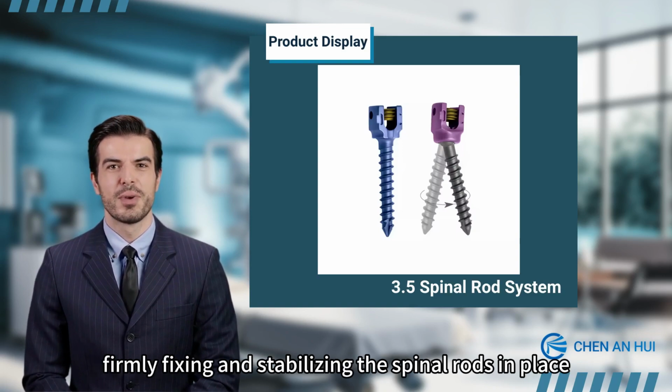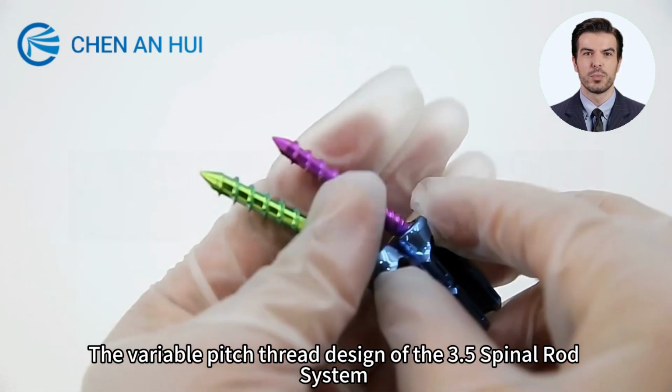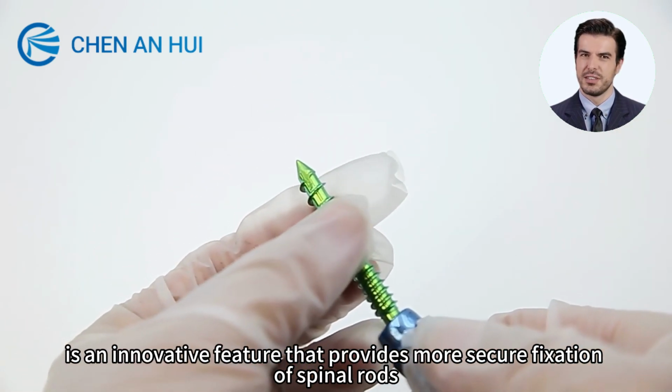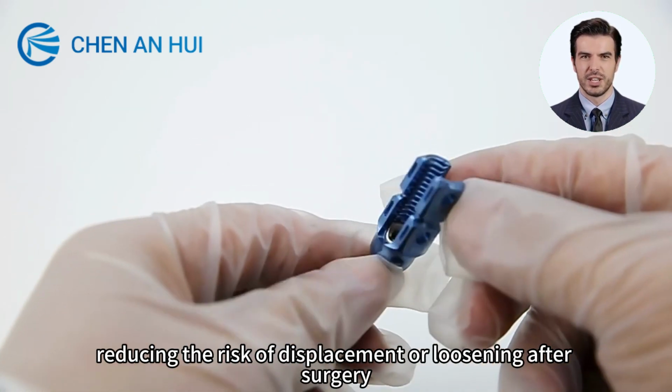The 3.5 Spinal Rod System offers a new level of security and reliability with its variable pitch thread design, firmly fixing and stabilizing the spinal rods in place. The variable pitch thread design is an innovative feature that provides more secure fixation of spinal rods, reducing the risk of displacement or loosening after surgery.